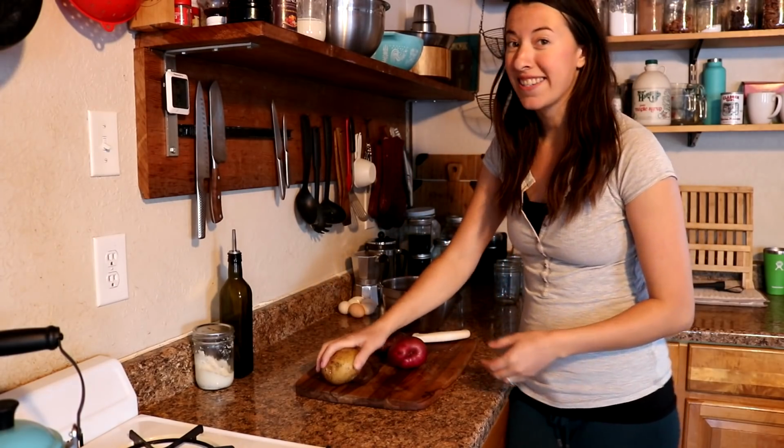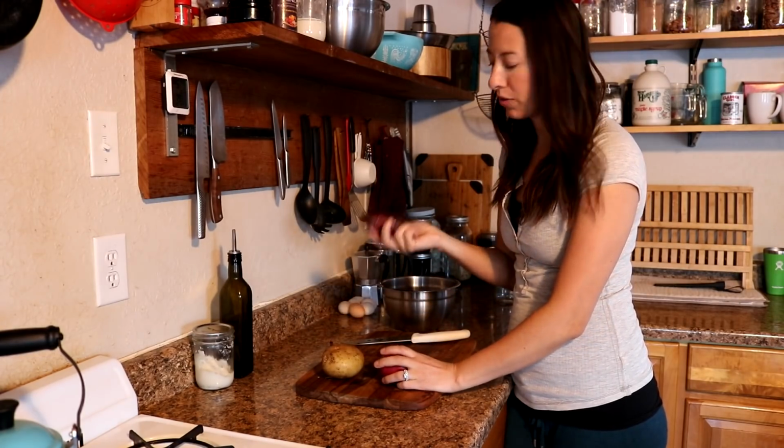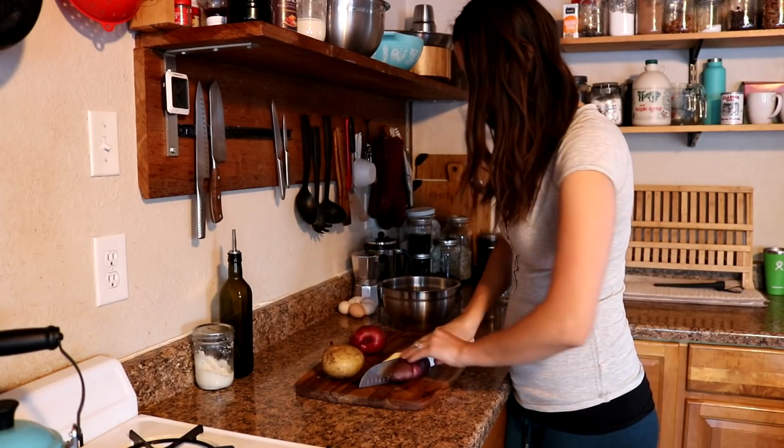We're getting started on our fries, and I have a German butterball potato, a red variety, and a purple Viking, which has white on the inside. I'm just gonna get started by cutting them long ways.